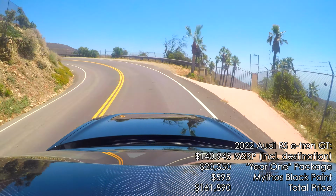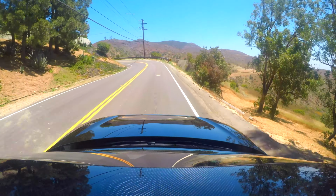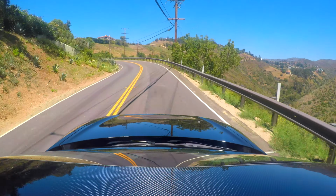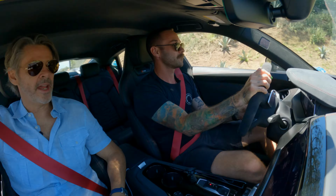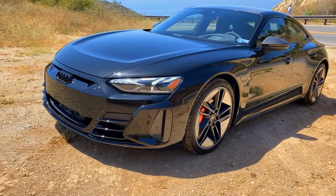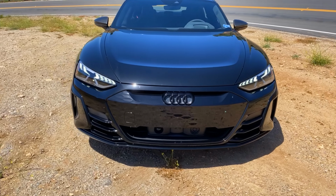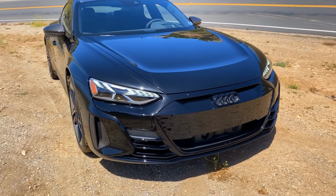Jesus. Whoa. Woo! Construction truck. Okay. That's bad. I have to say, this is a stunningly gorgeous car. In my personal opinion, I think this one is hands down the best looking electric car on the market. It's got this incredibly brooding, menacing stance. Yeah, it's mean. It's just hunkered down and it looks ready to pounce.